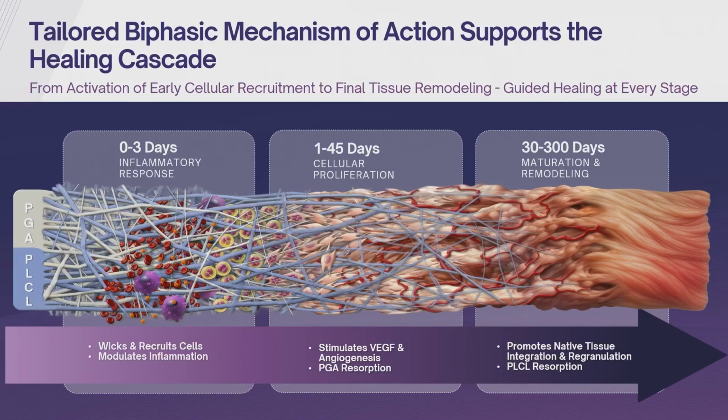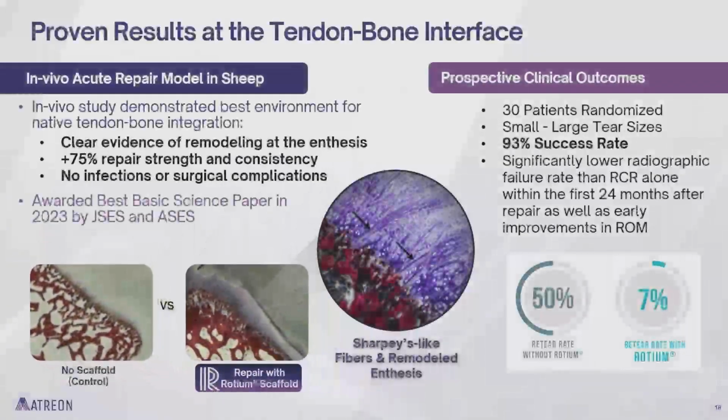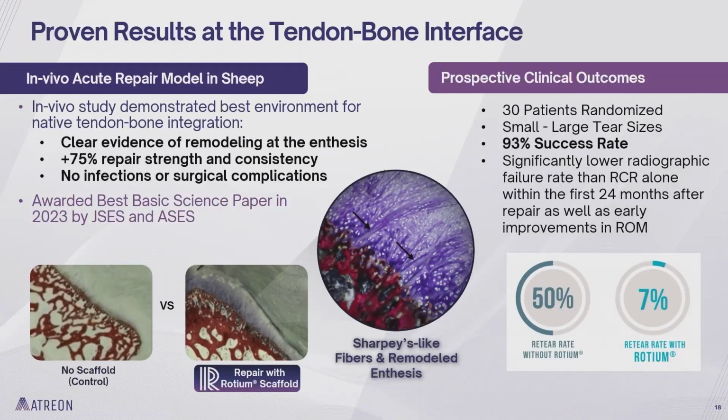Also, there are some pro-angiogenesis factors here, right? So you're getting some VEGF, some angiogenesis, you're getting blood cells coming in. And you're getting vascular integration. So what about proven results? It is a little bit on the early side, which is why I think this is a very interesting product, because it's looking really good, but it's early, so there's a lot of room for discovery here, which is great. So in vivo, awarded best paper, ASES and JSES 2023.